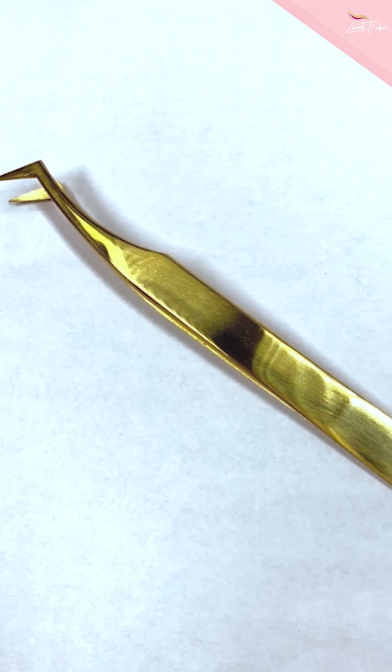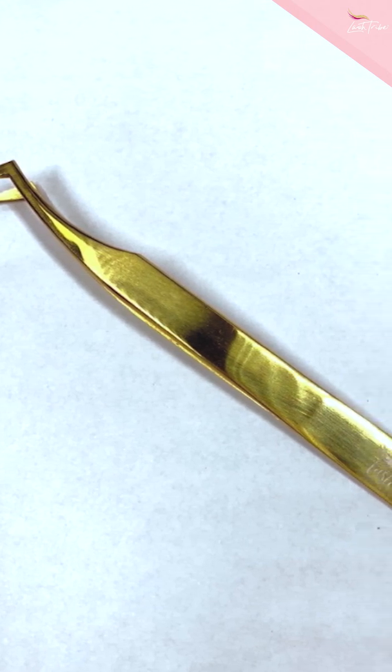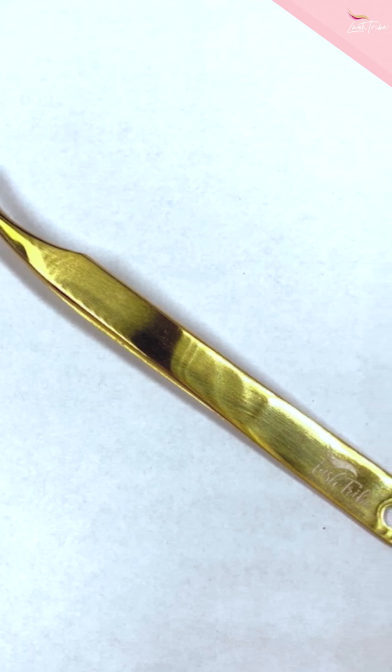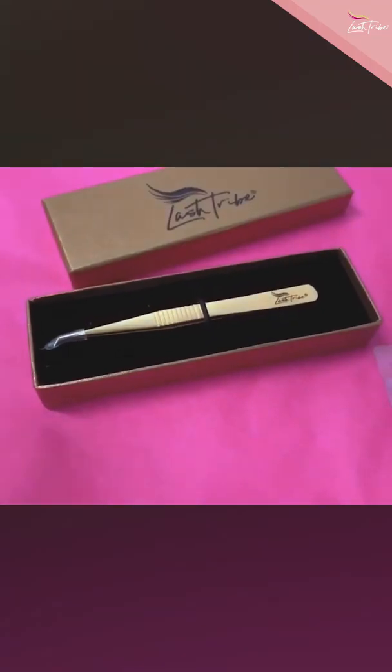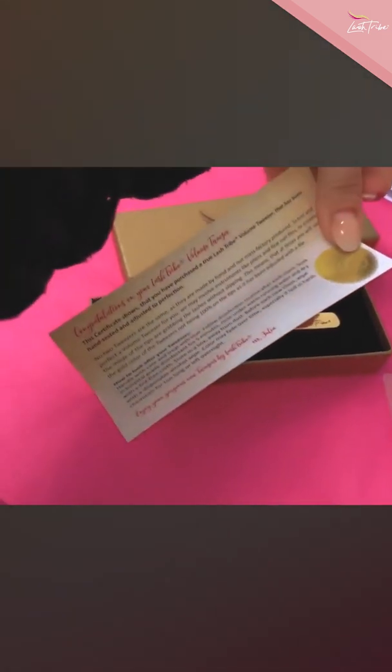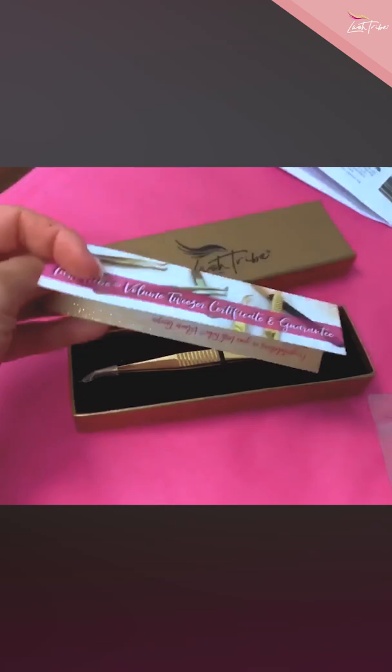And also with your pickup tweezer, we recommend to get something that has a little L shape, a little L foot, or a booted tweezer that has a slight angle, which makes it a lot easier to pick up that lash from the lash tray. And obviously you want to have something to put your precious tweezers into, so we always give away a tweezer case with our Lash Kit too.